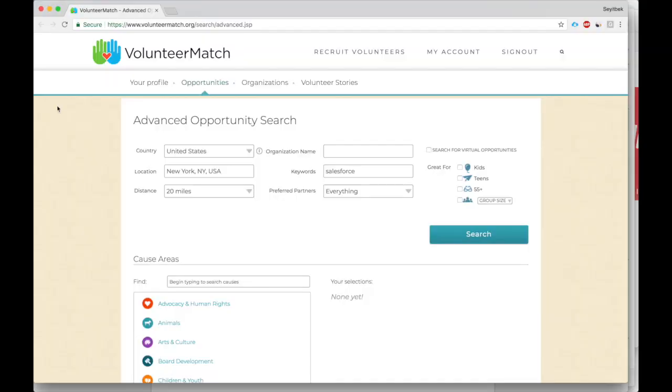But how do you find that volunteer opportunity? Where is that internship? Where can you look for it? How do you find that internship? How do you find that volunteer opportunity? I will exactly show you how right now. The first website we'll look at is called volunteermatch.org. Here you can search for volunteer opportunities.